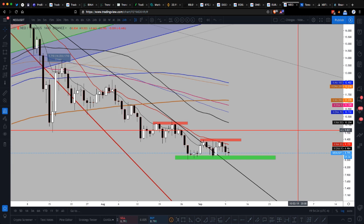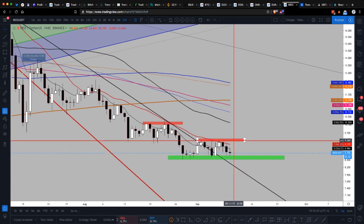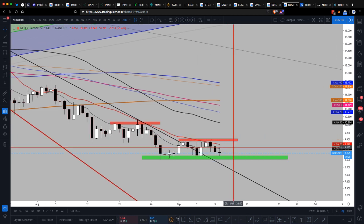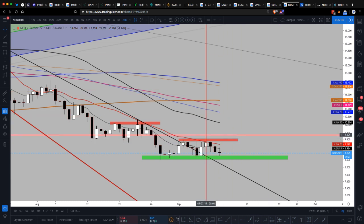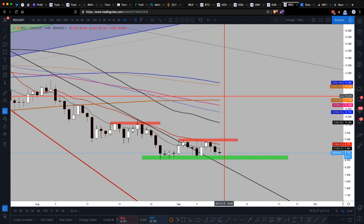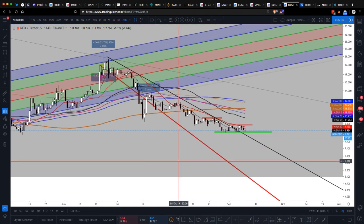Not a super ton to do with this. You could buy support and sell resistance. Currently trading underneath the 9 and the 20, which means you're trading under everything else based off of where you are in trend. You're trying to turn around a pretty sharp downtrend.